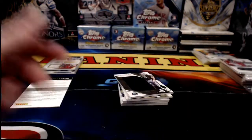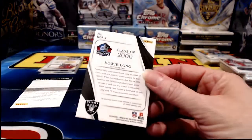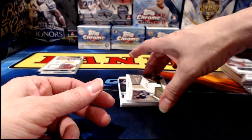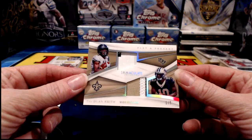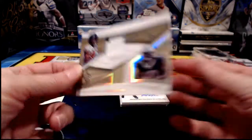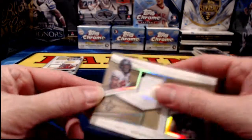Phillip Rivers and the Chargers for our base card. For the Raiders, numbered to 49, you have a little Howie Long relic. Don't see a lot of Howie Long stuff, so that's nice to have if you're the Raiders. And then we have numbered to 5. Dual relic here for Traquan Smith. Once again, you've got the one from the Saints and then the collegiate relic up there at the top, which is kind of a cool way to do those cards. I like that. I can be about that.